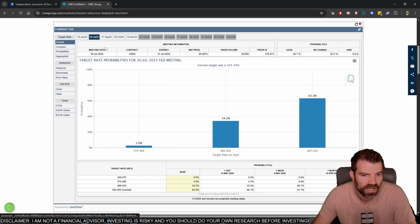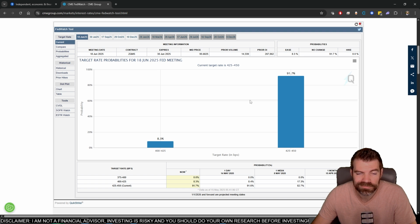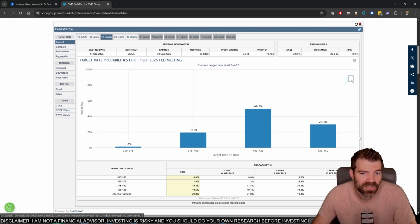If you do look in July, now we are factoring in some rate cuts. This is saying a lot higher chance, 34%. Usually when this is anywhere above 95, 98, there's really no chance of it. Now there is some slight chance in June. If you look at September, the chance of staying at the current rate is only 30%. So rate cuts are good.